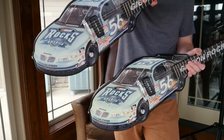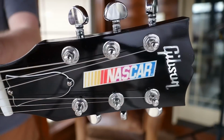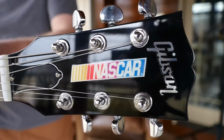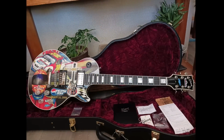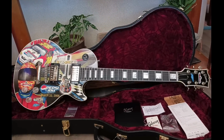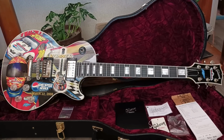I ironically love my Racecar Gibson, but this trophy guitar from the Pepsi 100 that took place on March 22nd, 2008 is another one I would have loved to have owned. Look at this thing. So you might be telling yourself right now, okay, Trogly, I'm looking at it. Why on earth do you like this thing? It's just a NASCAR collection piece. Surely there's no redeeming factors here.